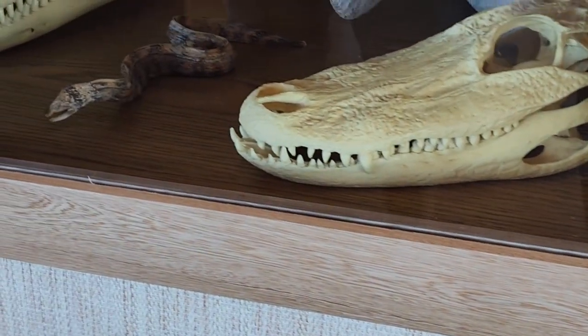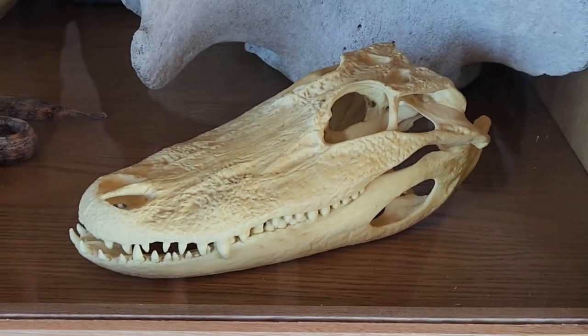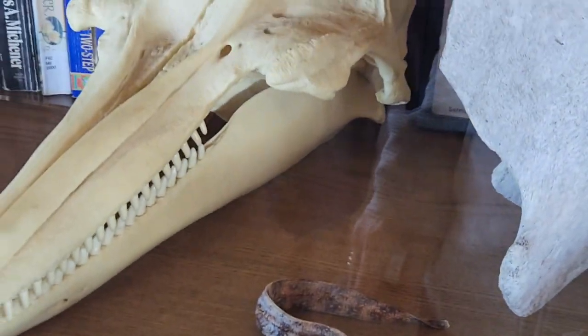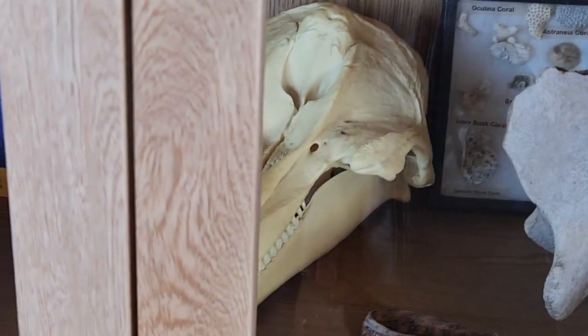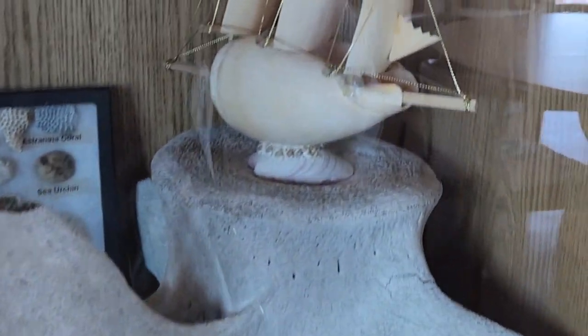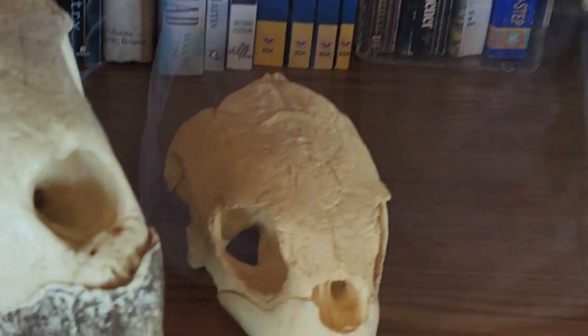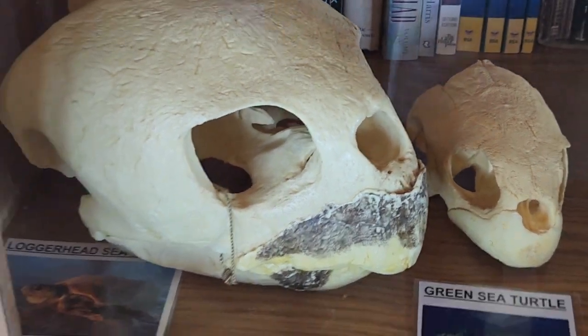Ooh, what are these? Hope they're not birds. Oh, okay. That's a funny looking bird. Snakes. Oh, a dolphin. Somebody said you can see pods of dolphin from here. See a sailboat? Oh, is it all made out of shells? Mm-hmm. Oh, turtles. Yeah, I heard that too, that you might be able to see some turtles here. All right, let's get outside.